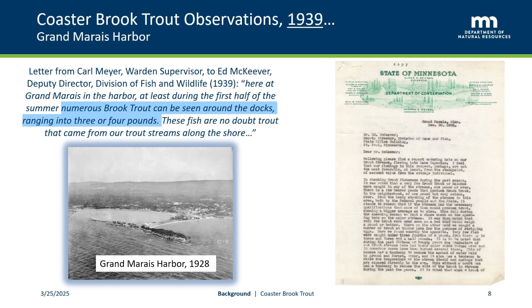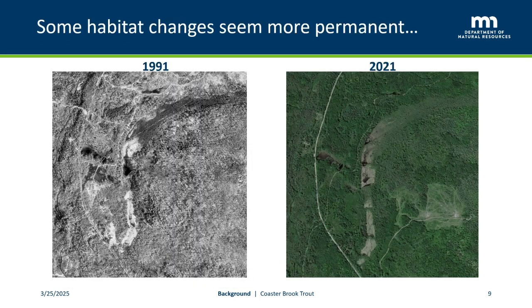Observations from 1939, this is from a warden supervisor up in Grand Marais, Minnesota. So this is 15 years after Thaddeus Surber's survey, they're seeing a bunch of 3 to 4 pound brook trout swimming around in the Grand Marais Harbor. So, during the historic fishing times, a lot of brook trout because of sourcing population dynamics, great habitat, things moving out. Now you're having fish moving out because of poor water temperatures.